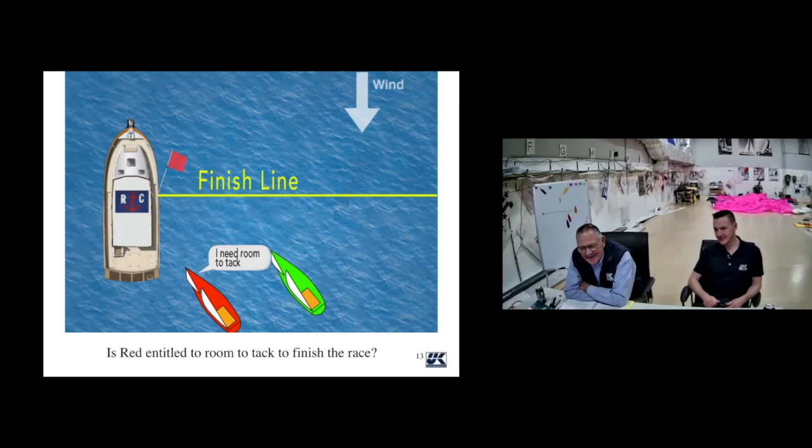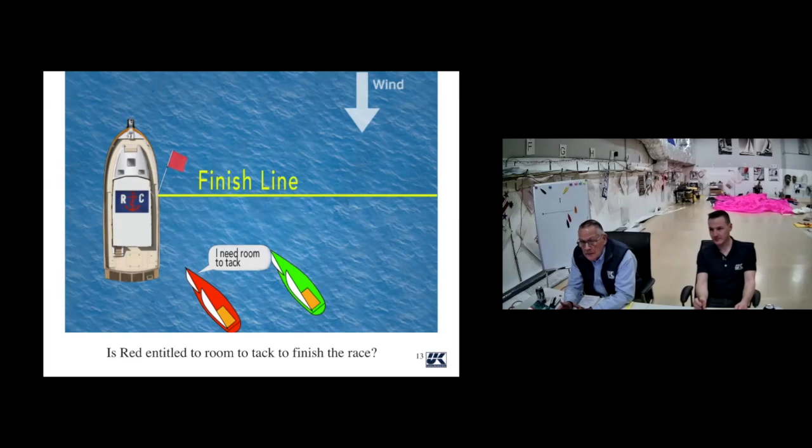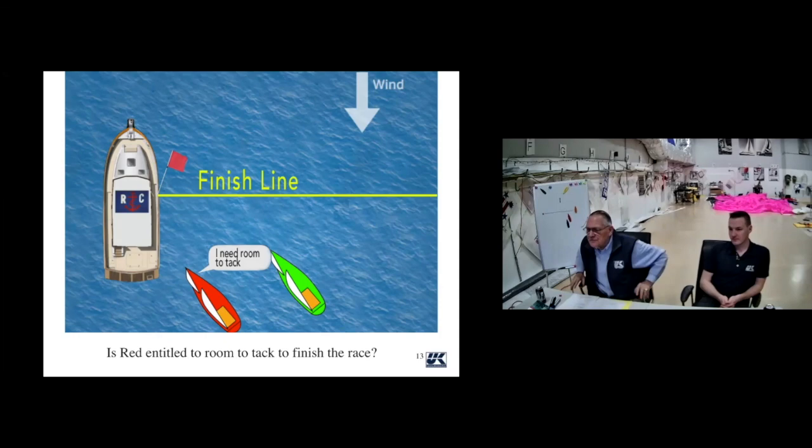No. The committee boat is not an obstruction. I don't know about you, but it sure looks like one to me. It's a mark and it's an obstruction. The no's have it, by the way. The answer is no, she's not allowed to hail, but for a different reason. It is an obstruction. It's also a mark of the course that Green is fetching. 20.1 says she's not allowed to do that. Red breaks rule 20.1 by hailing, and Green must respond to that hail.